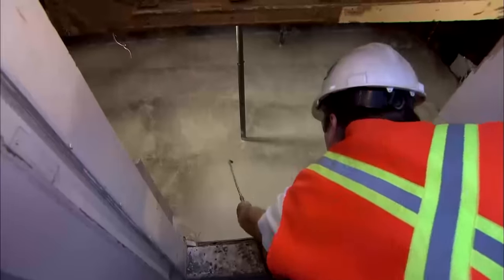It took a long time to get to this point. All the demo, everything we had to fix, the footings are in place, the concrete floor has been poured. Now we start to build upwards.